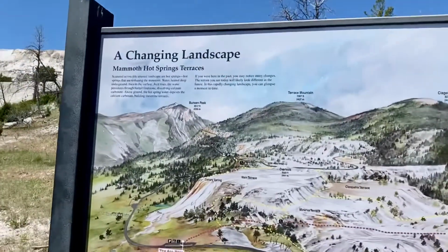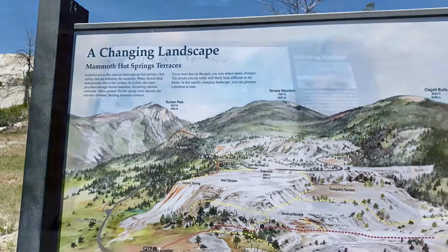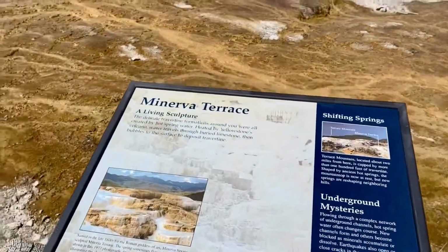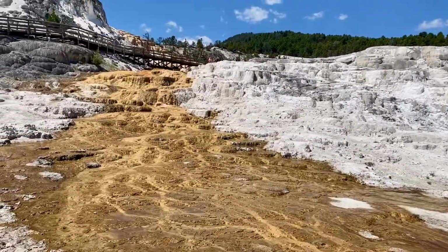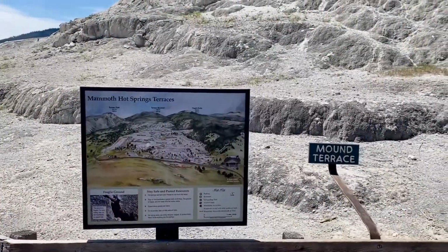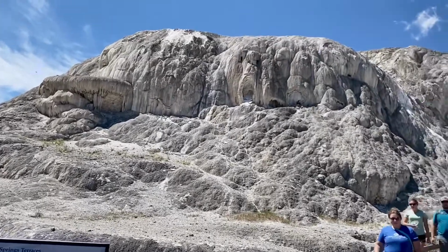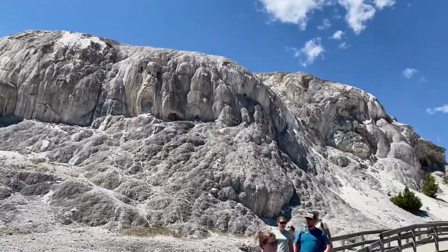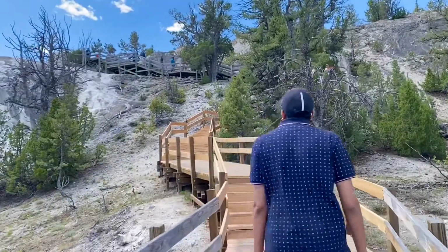Our next stop is the Mammoth Hot Springs, a very popular location in Yellowstone. Mammoth Hot Springs is known for its terrace formation. These terraces are formed by years of deposit of calcium carbonate. To get to Mammoth Hot Springs, there's a small hike, and on the way you will see multiple terraces.